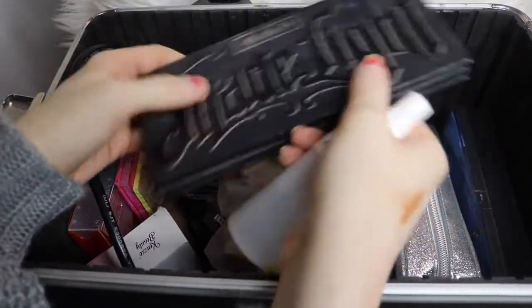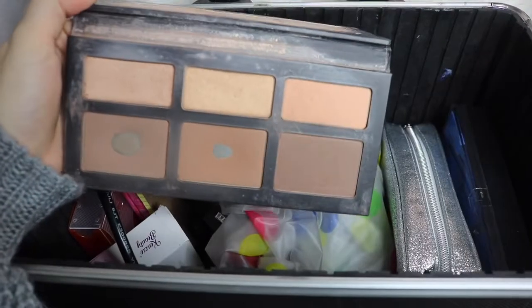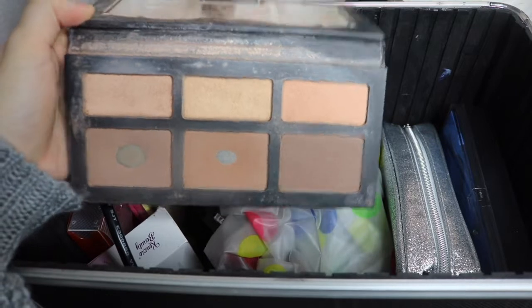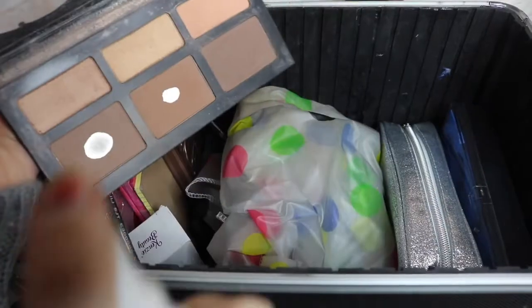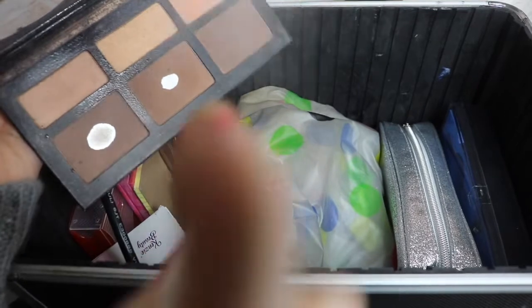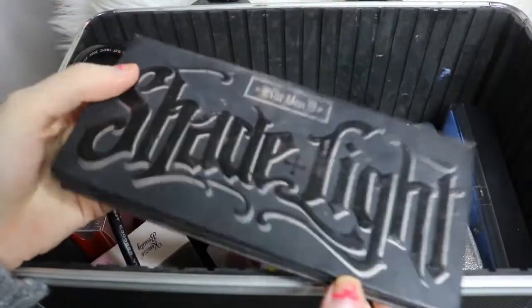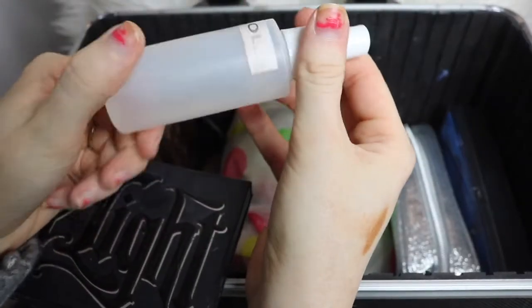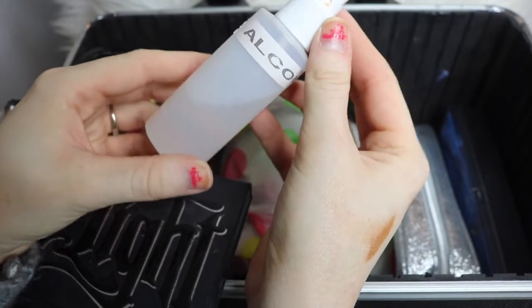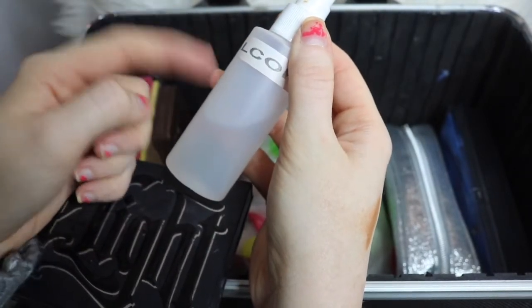So you have your makeup palette and you are using this to do somebody's makeup, and now you have to use it for someone else. So in between clients, you just take your alcohol and spray down your palette, and then you close it up and you let it sit in between people. I just get basic rubbing alcohol. I think it's 90% isopropyl. So the higher the percentage, the faster it's going to dry.